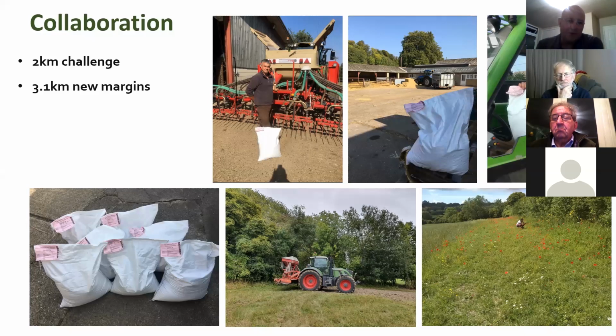So we basically said, if you're prepared to give up as a group and to plant 2 kilometres of wildflower mix on margins, so 200 metres on one farm or 400 metres on another farm, we use the lottery money to buy the seed. And you can then plant, and then we'll work with you to monitor that as the seasons go. And brilliant response again, and we ended up providing enough seed to plant just over 3 kilometres of new margins.